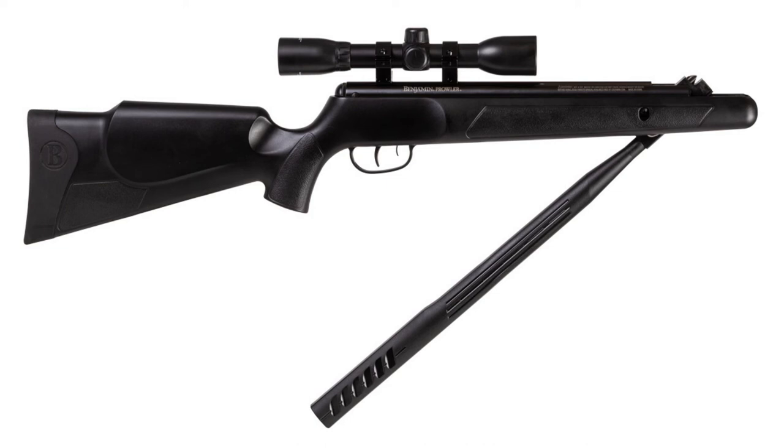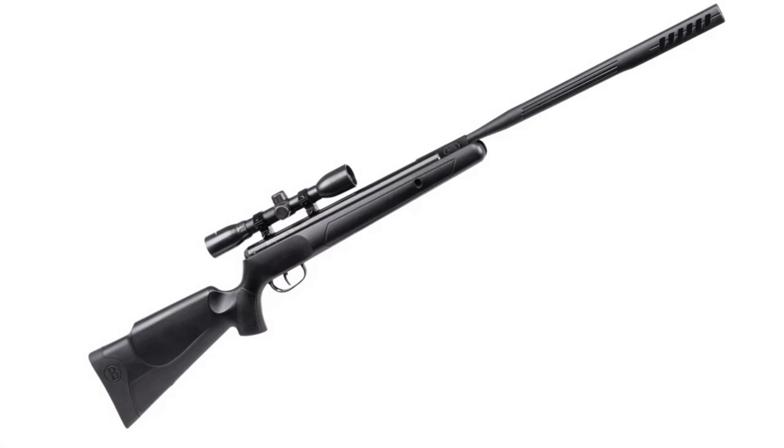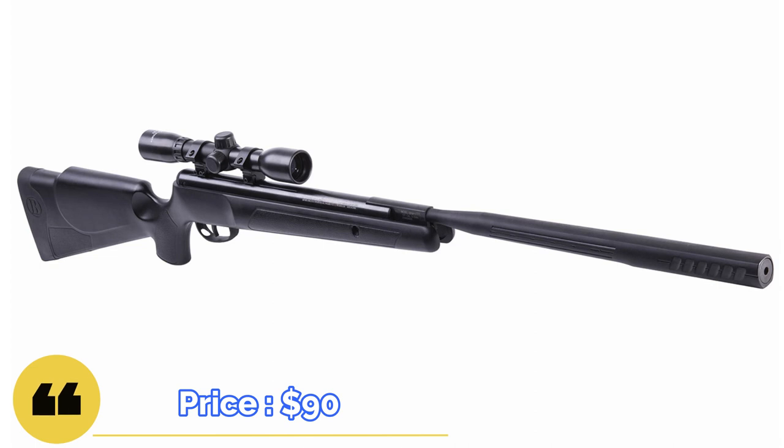The Benjamin is silent. The rifle also has a lever safety, which means it will only fire when you're ready. Unlike most rifles, this one has an all-weather design that allows it to be used in the rain. It shoots at 1200 FPS with approved bullets. This rifle is known for lasting longer than spring rifles because it has a gas spring. The price of this rifle is $90, but there are packages that will cost more.